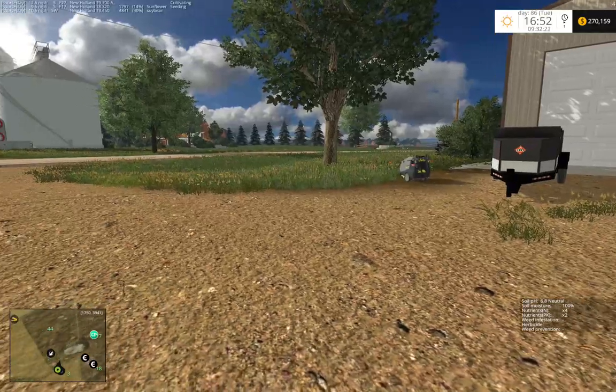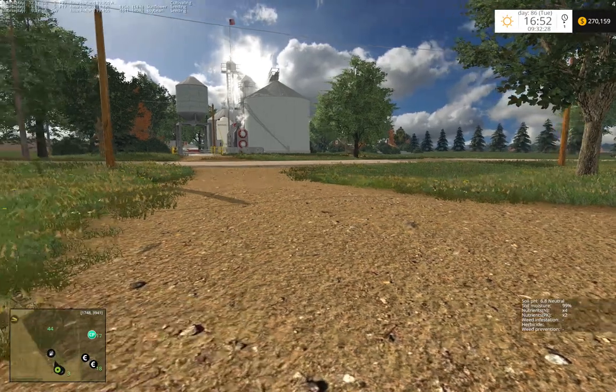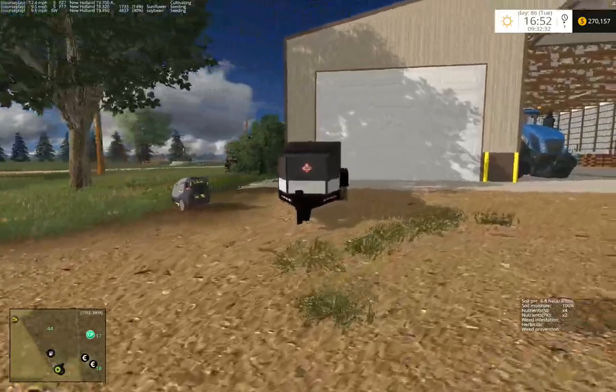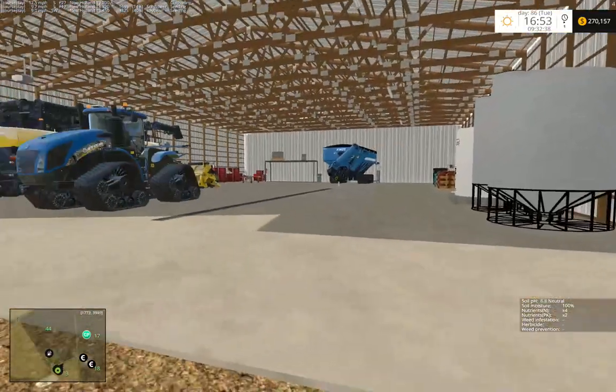So it's basically equivalent to $8-$9 a bushel corn is what we sold our corn at. So extremely profitable. Good yields. We're averaging like 220 bushel on our corn.